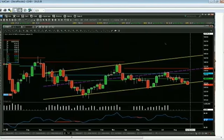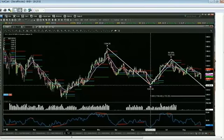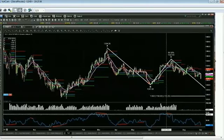Let's go take a look at the daily chart for gold. So gold, the other key level at 1241 is going to be key. Now, why is that going to be key? Because any close below 1241 is going to bring that A to B equals CD into play, and that's at the 1194 area. And that is what's going on in the daily chart for gold.